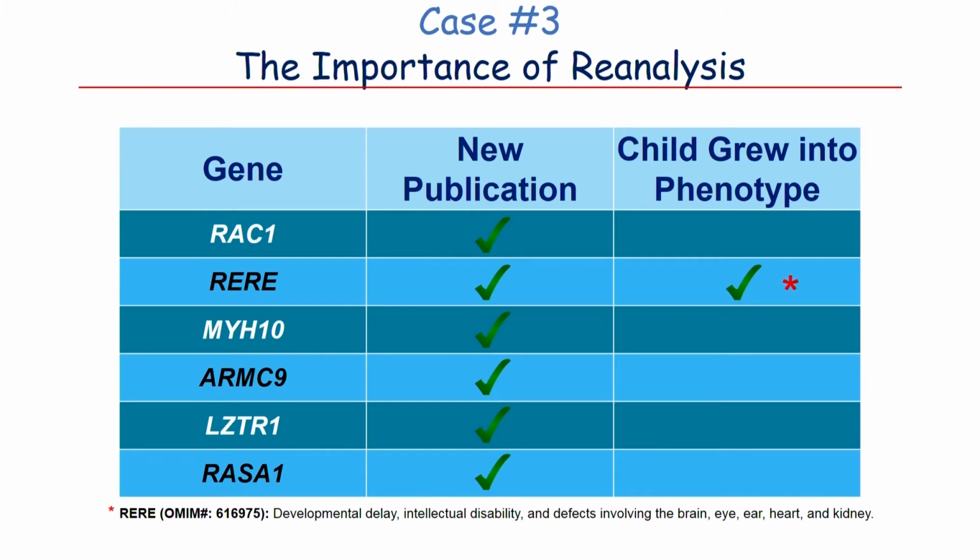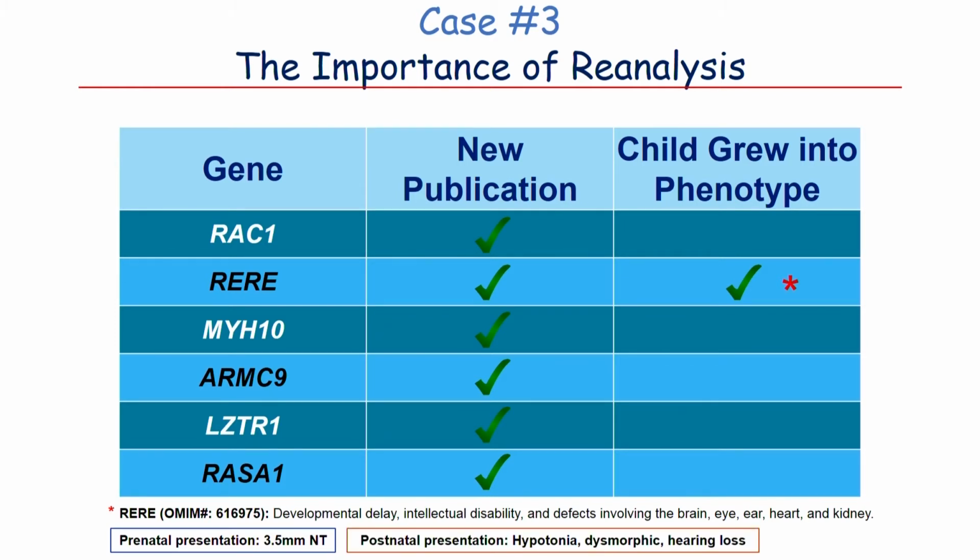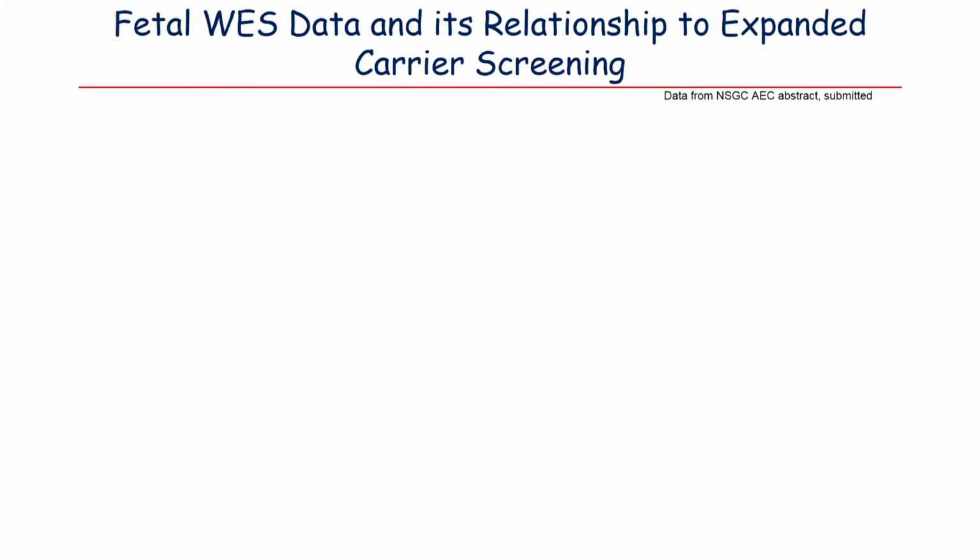So the RERE gene is associated with developmental delay and intellectual disability and defects involving the brain, eye, ear, heart, and kidney. The prenatal presentation was just a nuchal translucency of 3.5 millimeters. So there was nothing there really to be seen. Postnatal presentation had hypertonia, was dysmorphic, and had hearing loss, and did match the features associated with RERE mutations.